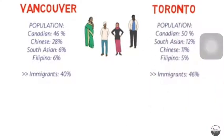While in Toronto, the white Canadian population is about 50%, South Asian is about 12%, Chinese is about 11%, and Filipino is 5%. And the number of immigrants in Toronto is much higher, they're 46%. Now let me tell you that these are the statistics from the 2016 census. These statistics have changed a bit. Recently, I read a couple of articles where it was told that the number of immigrants in Toronto has crossed more than 50%. So more than 50% of the population of Toronto is actually the immigrant population.